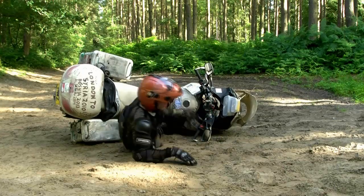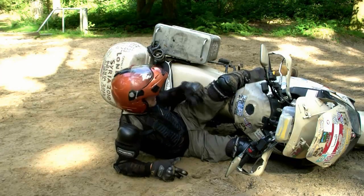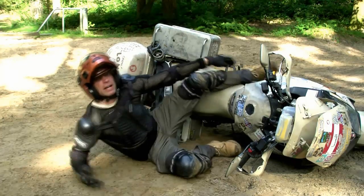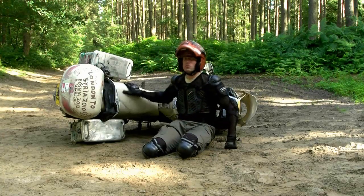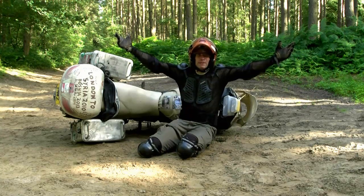So, as you can see, the pannier lifts the motorcycle up from the ground, the back here, and it's very easy for the motorcyclist to get his leg out from underneath and leave the scene of the accident very safely. And as you can see here, the panniers protect the motorcycle from any serious damage. Excellent! Thank you, Hepco Becker.